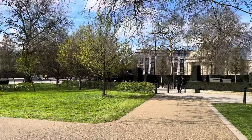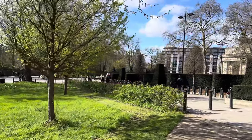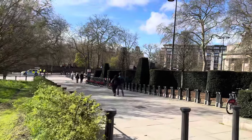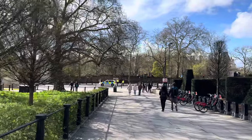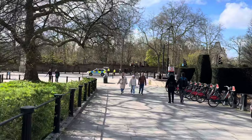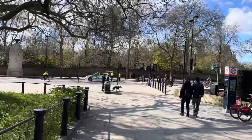Now, believe it or not, yesterday was meant to be the day when the guards switched to their summer attire. But as the weather's been really bad lately here in the UK, they were allowed to keep their winter attire on. So today is going to be super exciting to see whether they have made the switch or not.